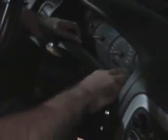Wow. There's a lot of time involved in kind of researching how long things take, especially with the wiring. So, let's see if I can get this off.